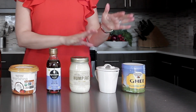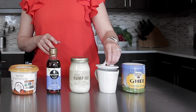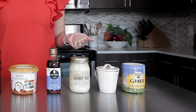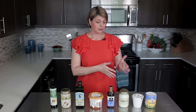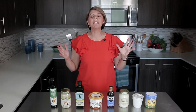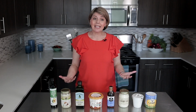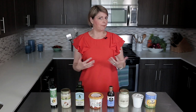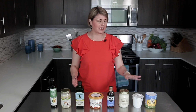Next up, we have animal fat. Now, this is actually my thing of bacon grease left over from us cooking bacon. So the lard or fat coming off of an animal, like hump fat, has incredibly high smoke points. So it can be really good for cooking. And if you want to impart that bacon flavor, who doesn't love bacon, onto any dish, it's a great thing to cook with.